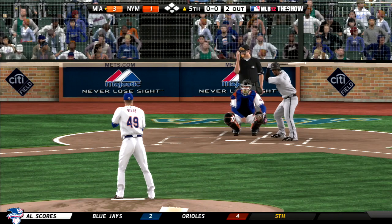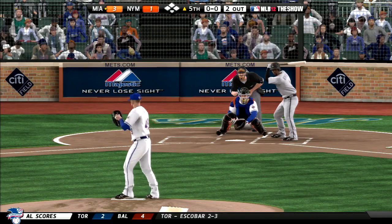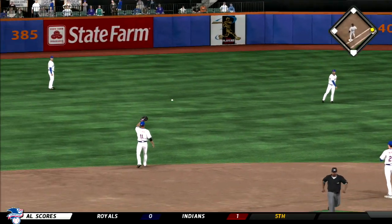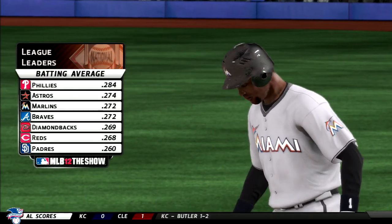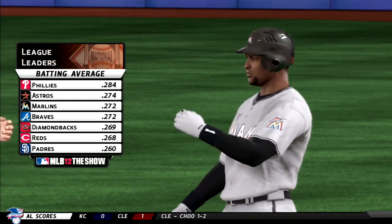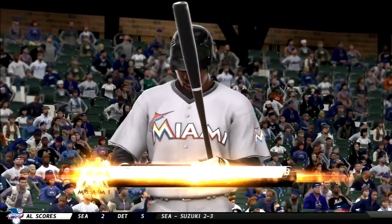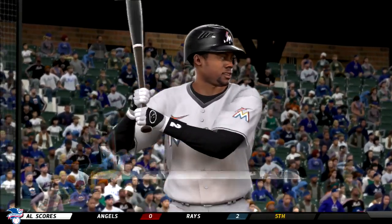Emilio Bonifacio will dig in here. 1 for 2. He's singled and grounded out so far. Now a hard hit ball back up the middle, and that is through into center field, a base hit. So a 2-out single there as we check out the teams with the highest batting averages here in the first month of the season. And you can see right there where they rank in that category. Hanley Ramirez will step in, a ground-out victim last time.